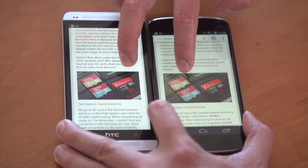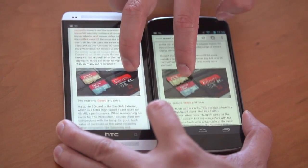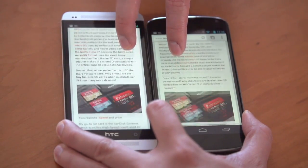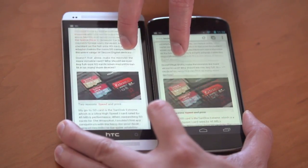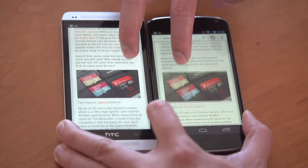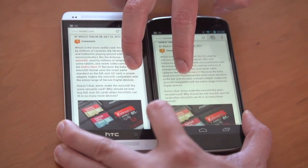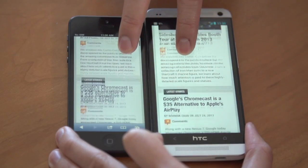And this is at 240 frames per second. They've recorded this at 720p. On the right is Nexus 4. On the left is HTC One. And you can tell that just the refresh rate on the Nexus 4, it's slower. It's like stuttering in terms of how many frames. And also, as I'm moving my fingers up and down, it's actually more responsive on the HTC One.